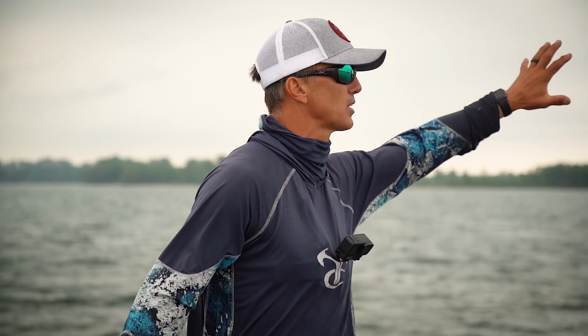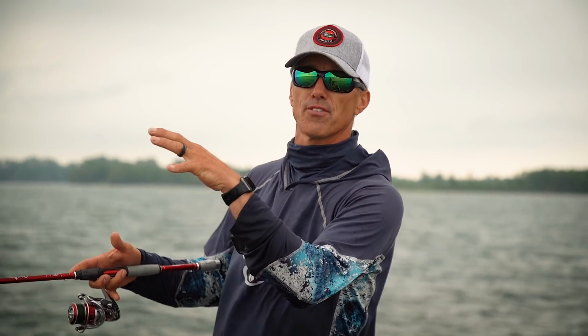I'm not going to go up and try to fish these shorelines. If you come from down south and you're so shoreline related, get that out of your mind. A lot of this stuff happens on these offshore shoals, but it's not deep. It's two to eight feet of water.